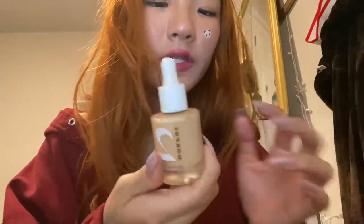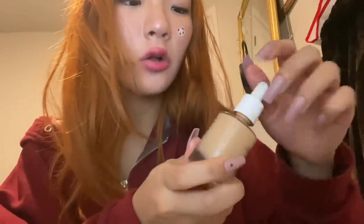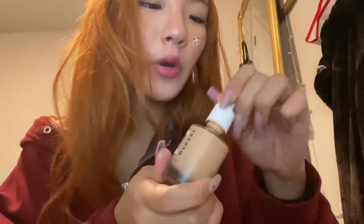Now we're gonna go in with the foundation. It's not really a foundation, it's a skin tint, but you know, it works and has really good coverage, and it'll also adjust to your skin tone, so don't worry about that. Okay, I'm just gonna drop one, two drops, one, two, one, another drop, one, two.